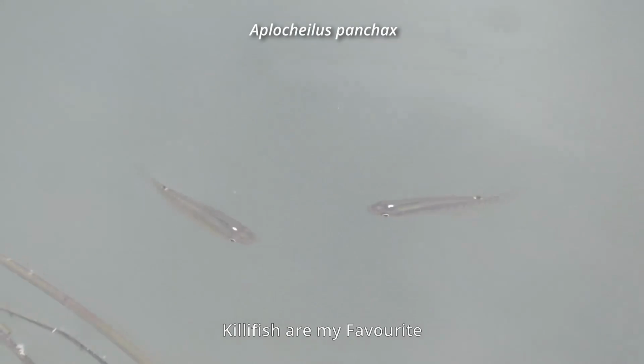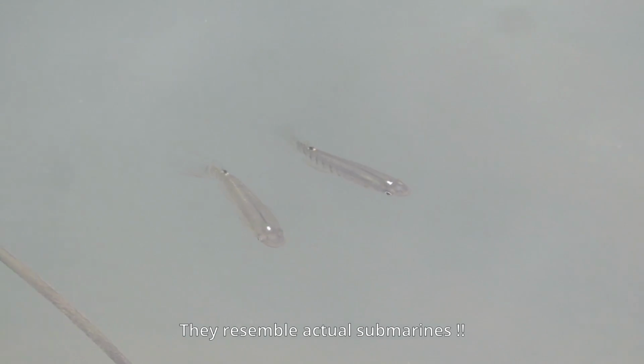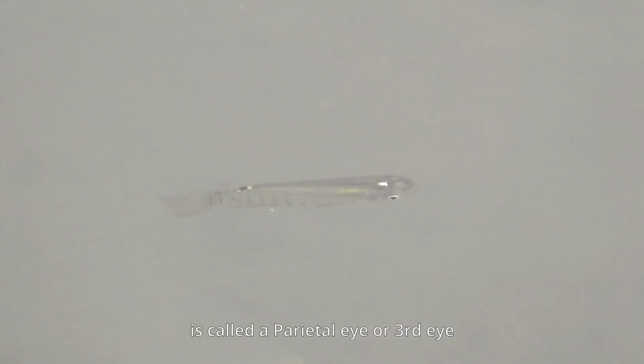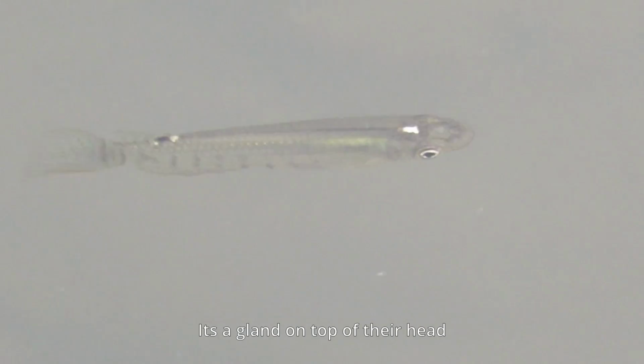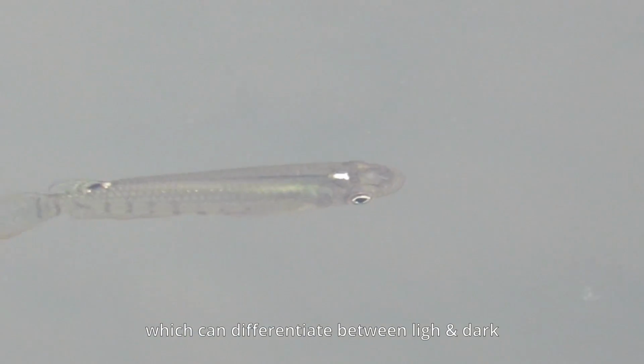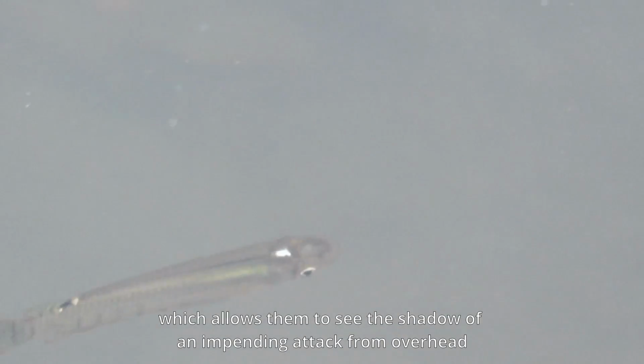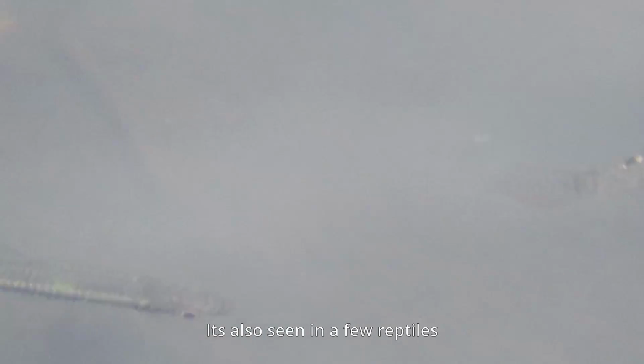Killifish are my favorite. They resemble actual submarines. That white spot on their forehead is called a parietal eye or third eye. It's a gland on top of the head that can differentiate between light and dark, which allows them to see the shadow of an impending attack from overhead. How cool is that? It's also seen in a few reptiles.